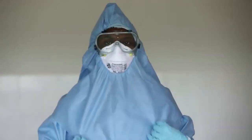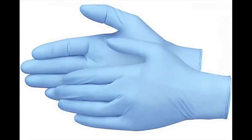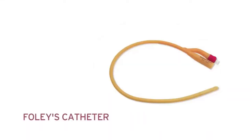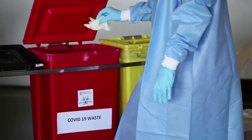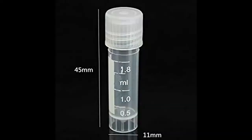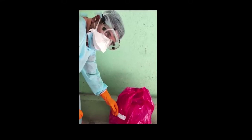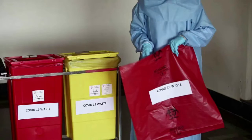All used PPEs such as goggles, face shield, splash-proof apron, plastic coverall, hazmat suit, nitrile gloves go into the red bag. Tubings, syringes without needles, catheters and IV bottles and any other recyclable material must be discarded in the red bin. Viral transport media, plastic vials, vacutainers, Eppendorf tubes, plastic cryo vials, pipette tips, used testing kits must be autoclaved in autoclave-safe bags or microwave or chemically treated as per BMWM rules 2016 and collected in red bags.